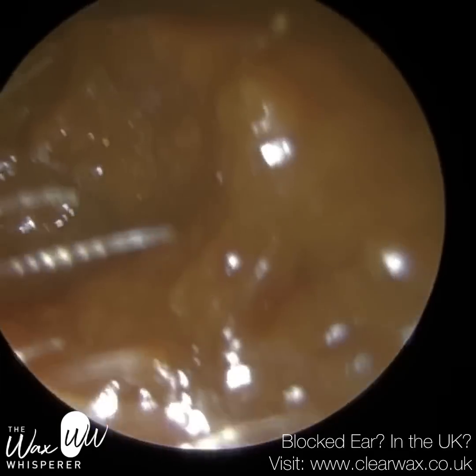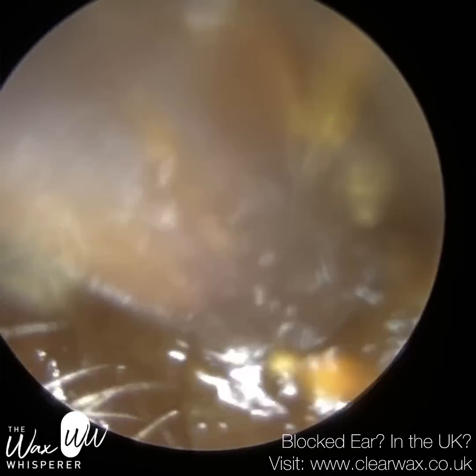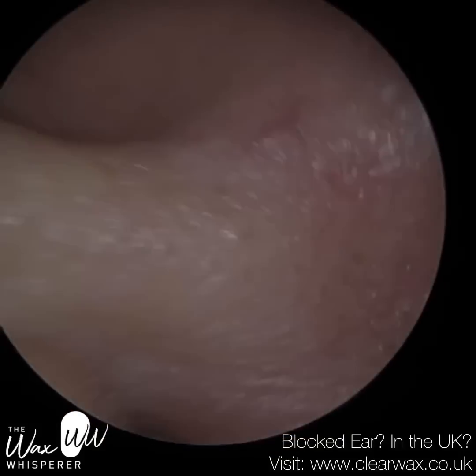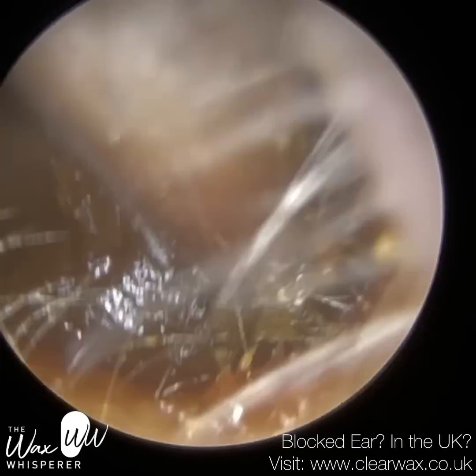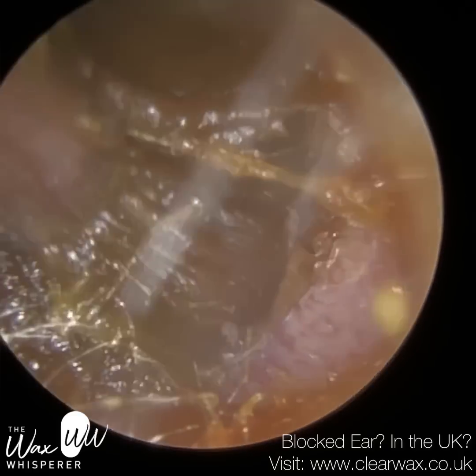We have here a patient who attended with bilateral, fully occluding, really soft, wet type of earwax. I would classify this earwax as being a type 5 to type 6 type of earwax based on the newly developed Rye modified Cerumen chart, which is based on the world famous Bristol stool chart.